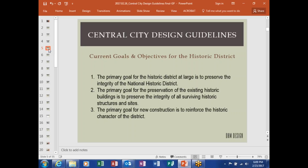So the current goals and objectives for the historic district coming out of the design guidelines, obviously the primary goal is to preserve the integrity of the National Historic District. And then there's another primary goal, which is to preserve the integrity of all surviving historic contributing structures and sites. So that, I think, is really important.